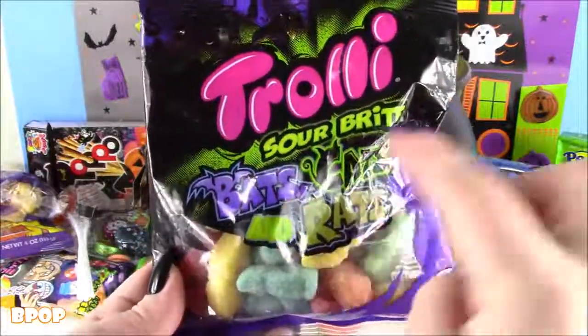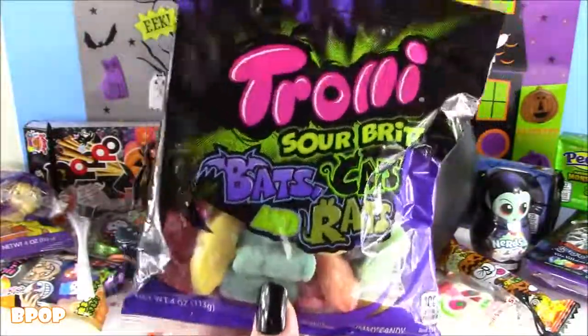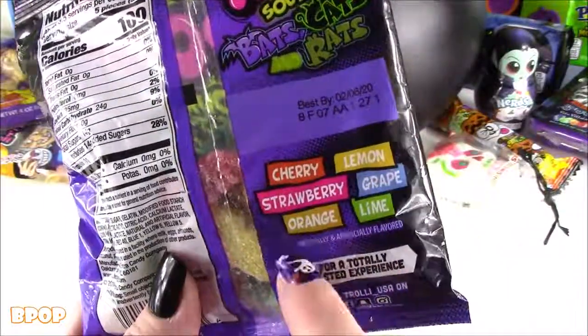These are the Sour Bright bats, cats, and rats. Now normally the little Sour Bright are those worms. They made like a Halloween version. We got little yellow ones and blue. We get cherry, lemon, strawberry, grape, orange, and lime.